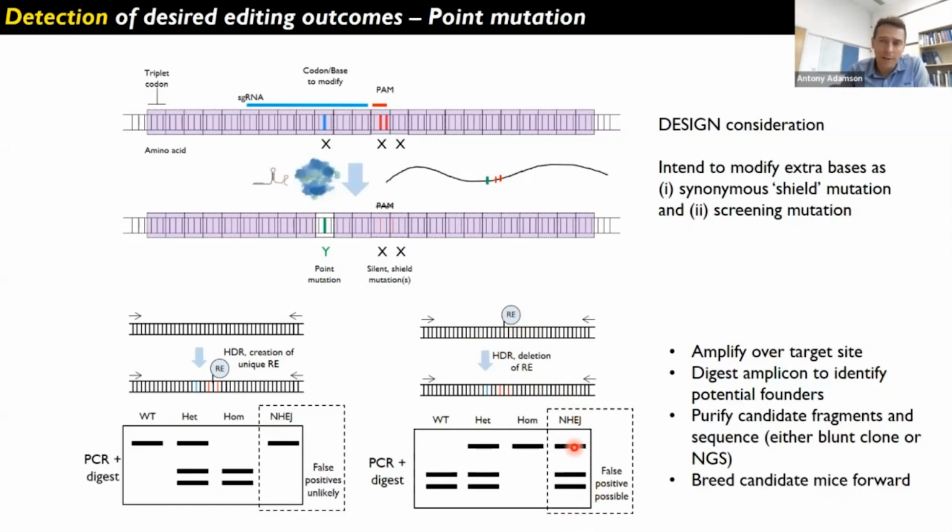So once we've identified ones that are likely or potentially positive for the change we want through that HDR process, we'll always make sure we do some sequencing, usually by blunt cloning and then sequencing a number of colonies, or these days a lot of companies will offer this as a service via next-gen sequencing as well.